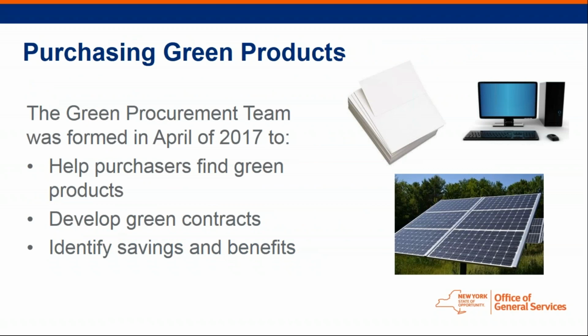Now I'm going to move on to the next part of the presentation, which is how to purchase green products. As I mentioned earlier, I manage the Green Procurement Team, and this team was formed in April of last year, so we've recently passed our first anniversary date. The goals of the team are to help purchasers find green products, to develop green contracts, and to identify the savings and benefits of purchasing green products and services. Some examples of the types of contracts that our team works on include solar power, green cleaning, and a new environmentally preferable lighting contract that I'm going to talk about in a little bit.